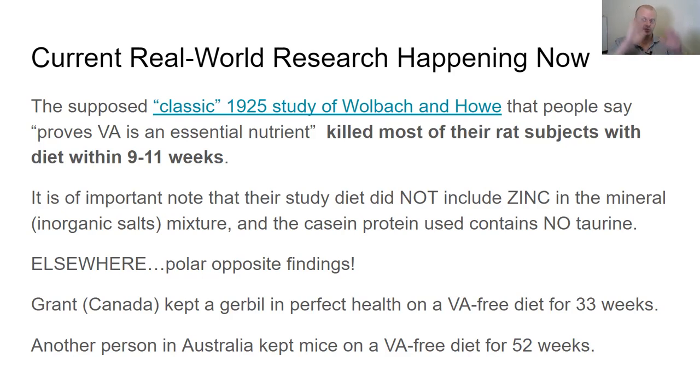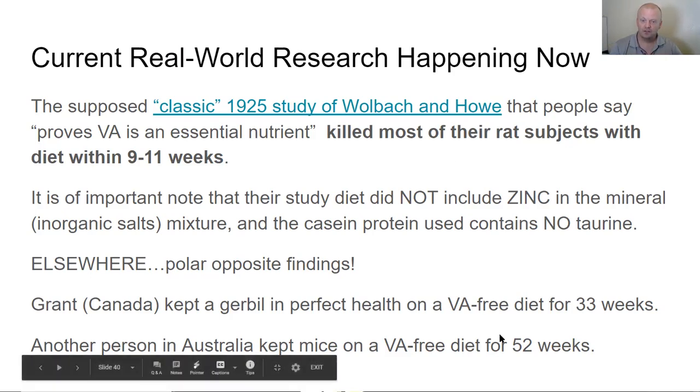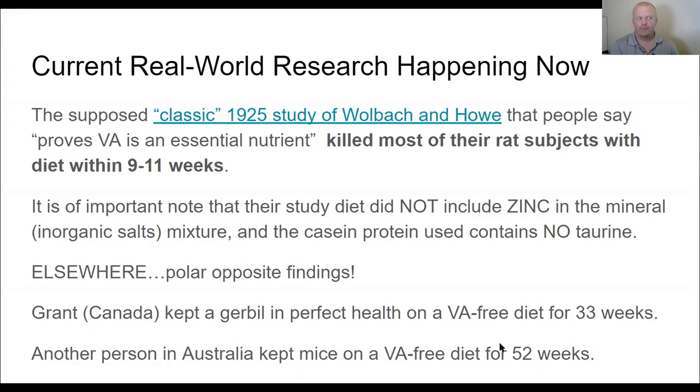Now, elsewhere, we have polar opposite findings to Wolbach and Howe's. Grant, who lives in Canada, kept a gerbil in perfect health on a vitamin A-free diet for 33 weeks. Another person in Australia kept mice on a vitamin A-free diet for a full year, 52 weeks. This is very different from Wolbach and Howe, right? And we have better science now, because they were just figuring out what vitamin A was back in 1925. They weren't really that sure of what it was. So they couldn't say very well what it was in and what it wasn't.